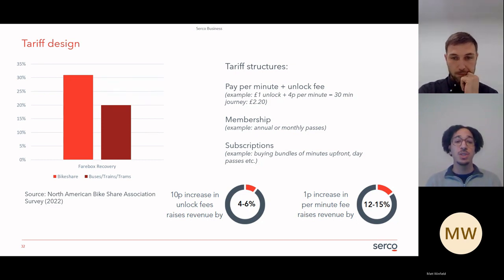Lastly, subscription models. These are a more nascent form of tariff, which are more akin to payment methods for other types of services, such as phone contracts or media, and they could appeal to a younger audience, and they are aligned to the consumption of the service. For example, in the West Midlands, we have a minute bundle where people are drawing down from a balance of minutes as and when they use the scheme.